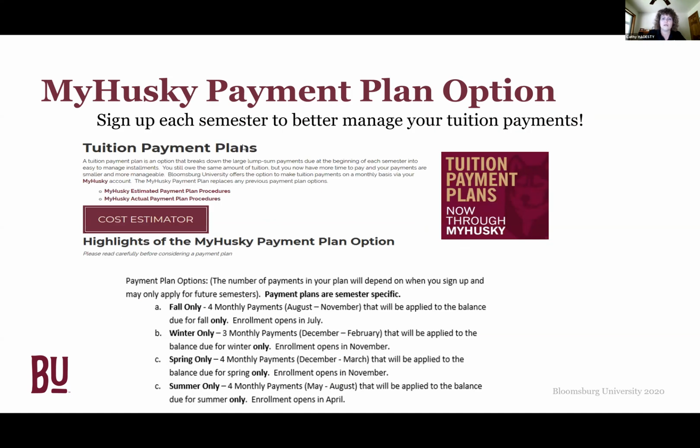Now, before we talk about the MyHusky payment plan, a lot of you are probably wondering when your fall billing statement will be available. Fall statement should be available by mid-July. We are waiting until after the beginning of our academic year, which begins next week. It'll be probably around the first or second week in July. You want to check your BU email address. We will notify students as soon as that information is available to them.